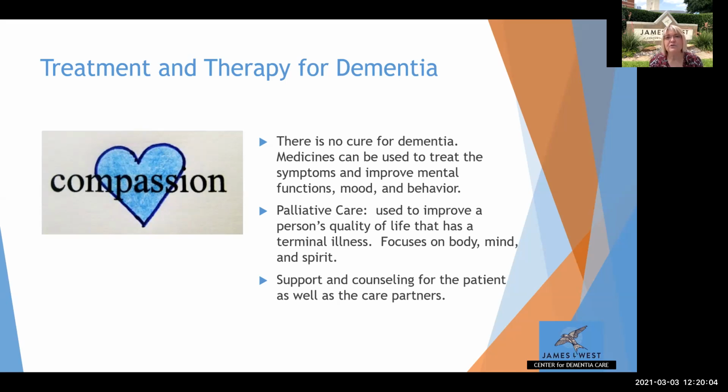So when we get asked, is there a treatment for dementia? There's not a cure. There's no cure for any of the dementias right now. We hope there will be. Our motto here is, until there's a cure, we're here to care. We would love to change the name of our building. But right now, there's not a cure for dementia. All of the medicines, even the ones that are called memory meds, those are treating symptoms. And they're used to improve mental functions, mood, and behavior.